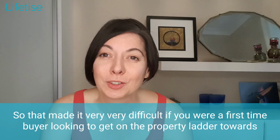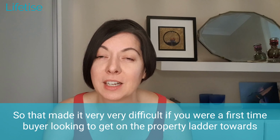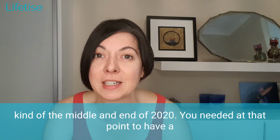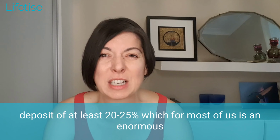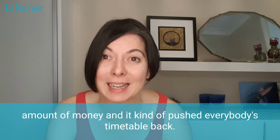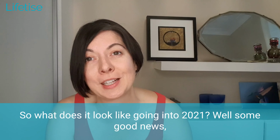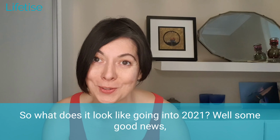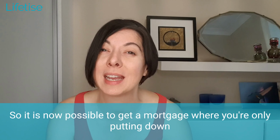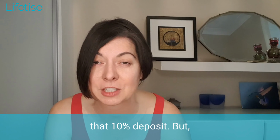So that made it very, very difficult if you were a first-time buyer looking to get on the property ladder towards kind of the middle and end of 2020. You needed at that point to have a deposit of at least really 20 to 25%, which for most of us is an enormous amount of money, and it kind of pushed everybody's timetable back. So what does it look like going into 2021? Well, some good news. A lot of the banks have brought back 10% mortgages. So it is now possible to get a mortgage where you're only putting down that 10% deposit.